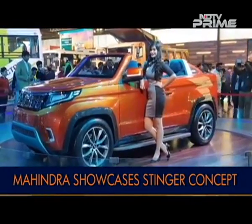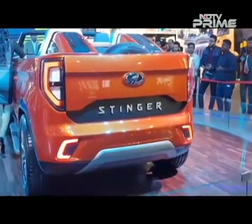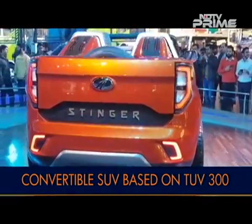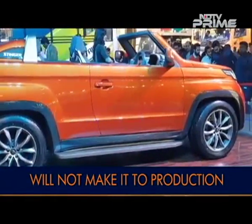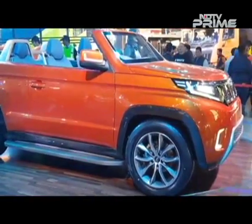Mahindra always brings some interesting concepts to the Auto Expo, and this time around it was a convertible TUV 300 based SUV, the Stinger. Stinger though is just a design concept and will not make it to production anytime soon, albeit it is rather cool.